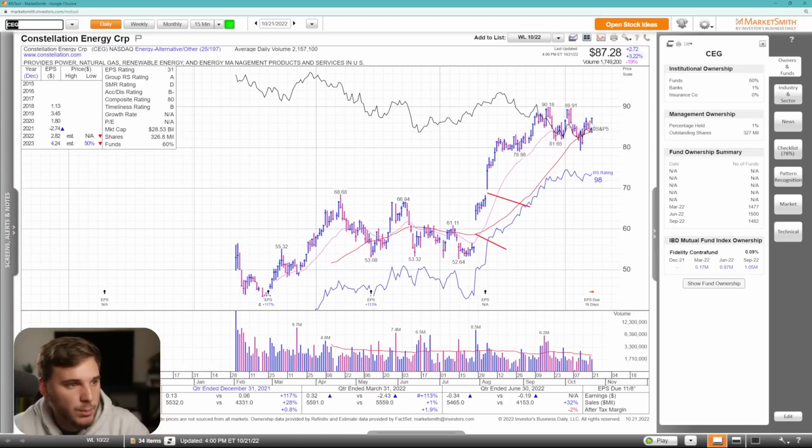Outside day on Friday, could have bought it either on that day through the prior day's high or intraday here off the 50 SMA. I'd love to see a move up towards 90, consolidation, and then basically managing risk right at that prior swing low. But definitely actionable early next week if we do see continuation upwards.